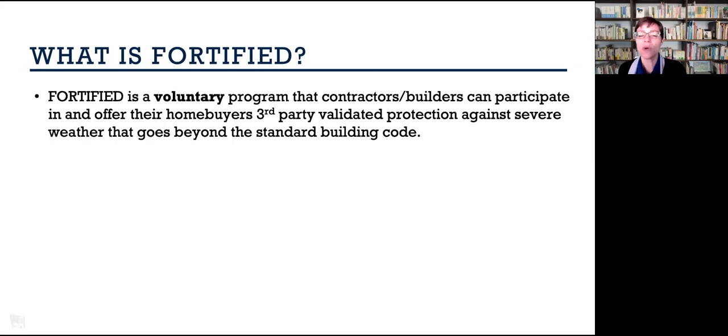So you're not just saying it was built to code and we know it was inspected, but you actually have the documentation to show this part was done, this part was done, this part was done. Fortified is also voluntary. Even in places where the building code meets that fortified standard, being a part of the fortified program is completely voluntary.